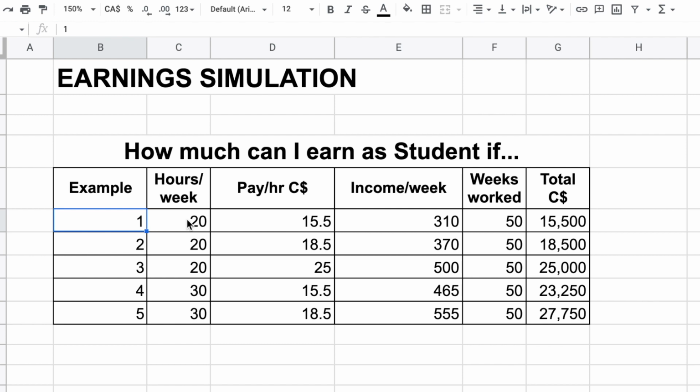So exceptions and outliers aside, which would be the realistic example to use? In my opinion, because you want to make sure that your studies run smoothly, that your studies will be continuous, and you will be able to continue living here in Canada and build your new life here, it's better to be on the conservative side. And for that, I would personally use example number 1, which is that you assume that you can work 20 hours per week at a minimum wage of $15.50.